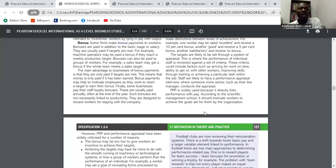So for loyalty bonus, it is not linked to your productivity. If it's about productivity, it could be targets. But here, they pay you these bonuses because you stayed with them. They felt that you, despite having different offers, still stayed with them. That is loyalty bonus. It is not linked to productivity. It is rather linked to you staying with them, being loyal to that organization. Is it clear? It's also a financial reward.